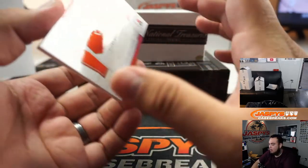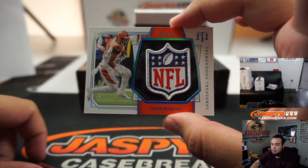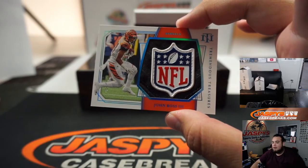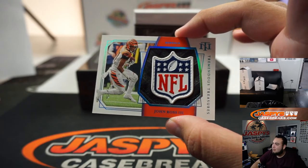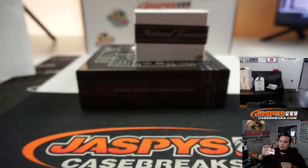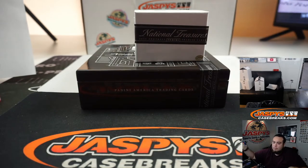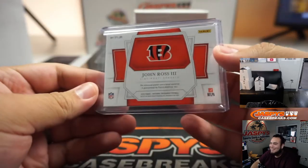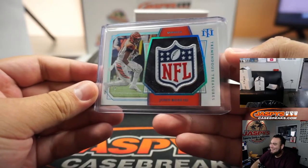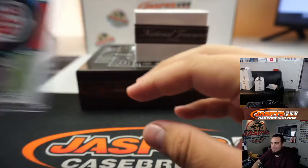Woo! We got a 1-of-1 NFL shield for Jennifer and the Bengals. It's John Ross the third. I hope this is actually Jennifer's, Aaron, and not yours. There you go. Very nice.